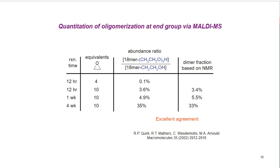This slide shows the quantitation result. The percent of chains that have 2 ethylene oxide units at the chain end found by MALDI-MS spectrometry is, within experimental error, identical with the percentage found by NMR, which is the traditional method used for quantification. The advantage of using mass spectrometry is that we can quantitate very small amounts that are invisible by NMR.